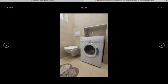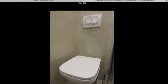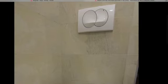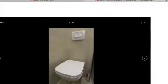So we have the washer in the bathroom, and they do not have a dryer, so you're either going to have to hang dry your clothes or go to a laundromat. Whoa. What is this? This is to flush your toilet, so I'm guessing left button is light flush and right button's heavy flush. That's pretty interesting. I've never seen anything like this before.